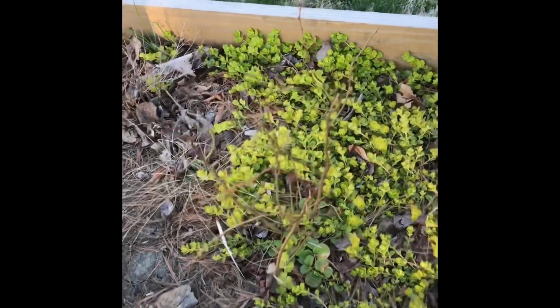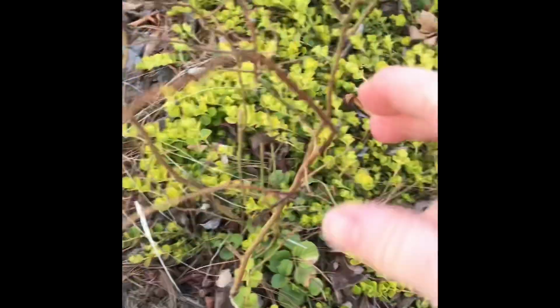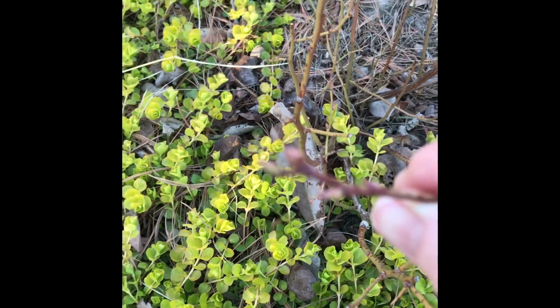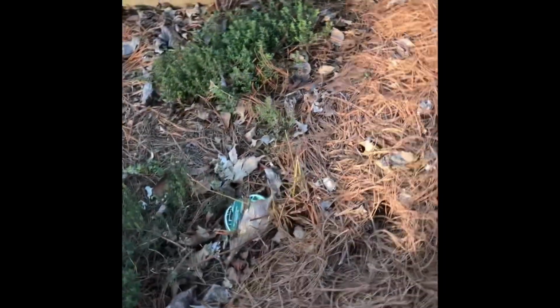And then this is a blueberry plant. Another one has started to break, so it's coming out of dormancy. Got a couple more blueberry plants up here. This looks kind of horrible, but I see green down here, so I'm feeling good about it.